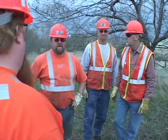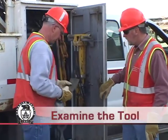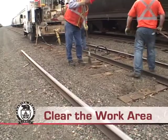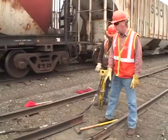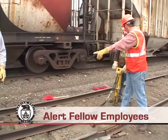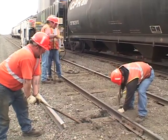Before using any hand tool, it's important that you plan out the task at hand. This includes examining the tool for any defects. Use only tools that are not damaged or worn to the extent that they present a safety hazard. Be certain to clear the work area of any debris. Any other tools, pieces of equipment, or unnecessary items are to be removed. Ensure that your fellow employees are at a safe distance and are aware that you are about to start work. Clear communication between workers is important at all times.